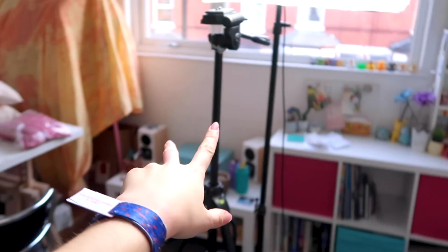I do also have my lights up as well, so I'm just going to turn the camera around to show you them. I have the one studio light set up at the moment, and then I have my tripod there. So I usually have 2 studio lights, but this happened.